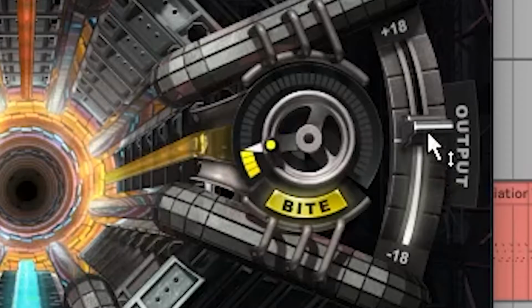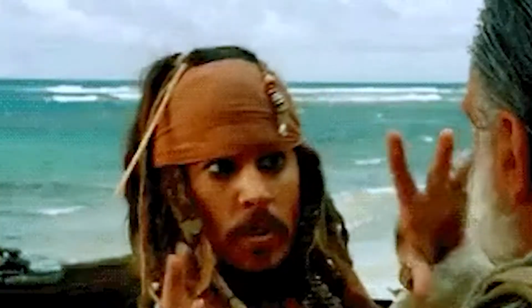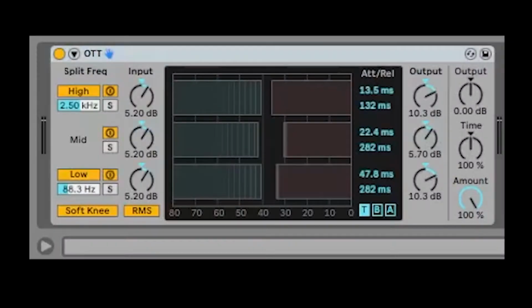I use it for almost every track, but I do tend to leave it alone when it comes to vocals. Not for any particular reason, I just have other tricks for them. Number 3, OTT in Ableton.